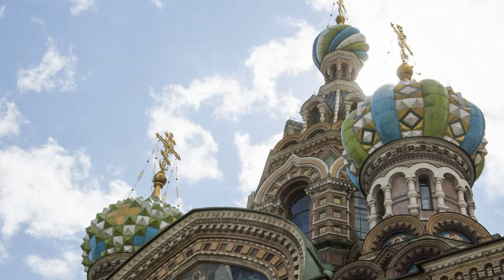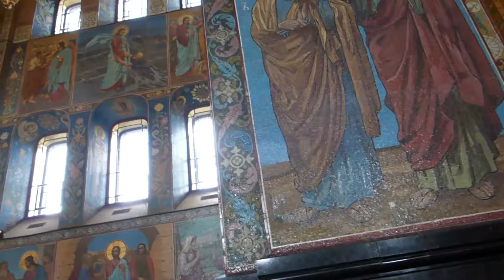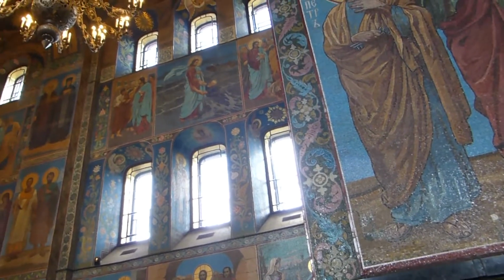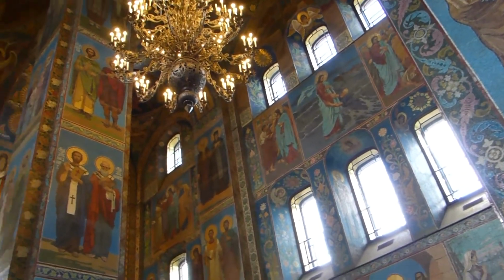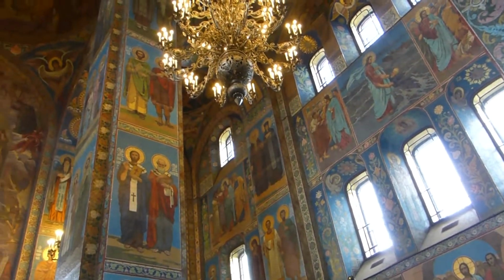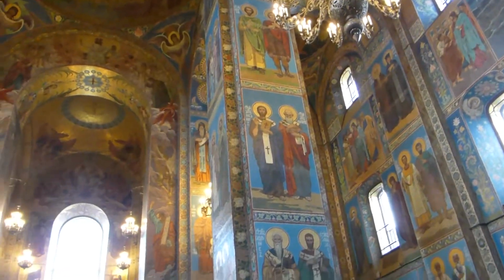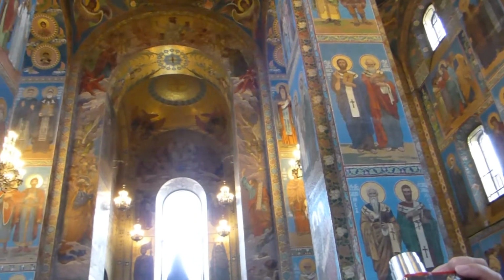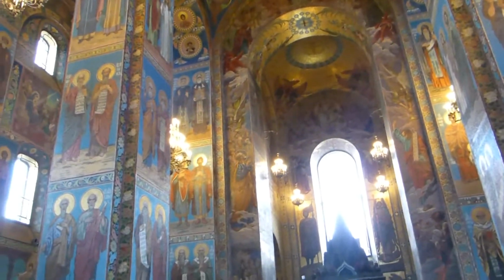After the Russian Revolution, the church was heavily looted and closed in 1932. During World War II, the church was used as a warehouse, but after 30 years of restoration, it was reopened in 1997. According to the restorers, the church contains over 7,500 square meters of mosaic tile, more than any other church in the world.